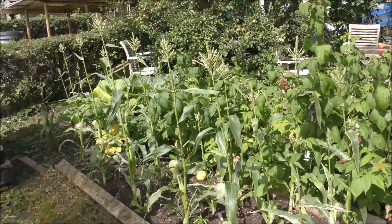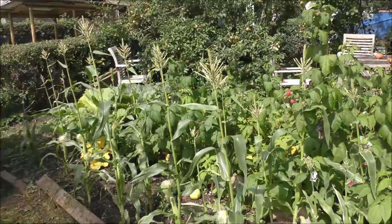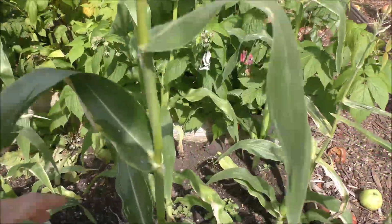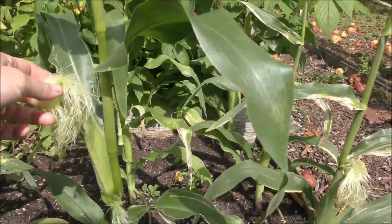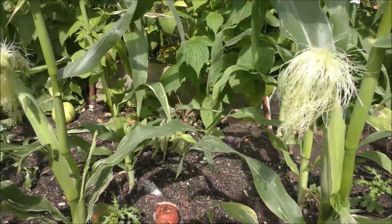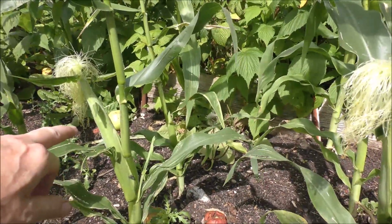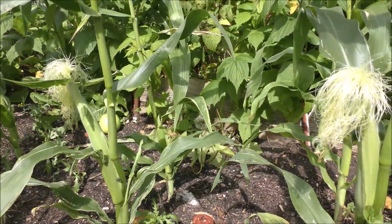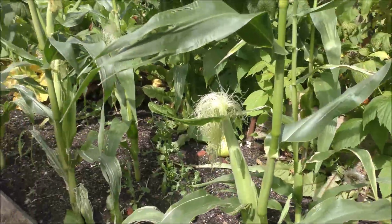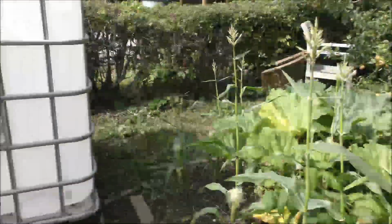Sweet corn, very much a slow starter, very much behind, but they are providing tassels now. Oh, I've just noticed this one. Look, we've got a little baby sweet corn there, and actually one next to it as well. So who knows, we might get two cobs this year. If we get anything, they're a bonus, because like I say, they were put in very, very late. But fingers crossed for them. And then I'll take you into the tunnel.